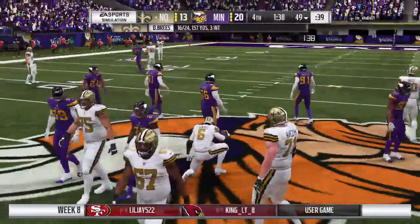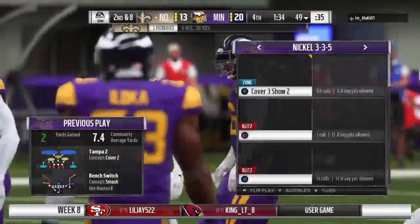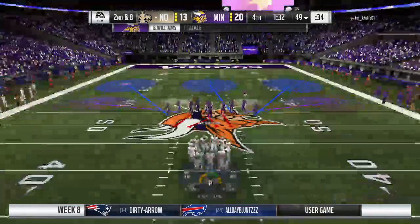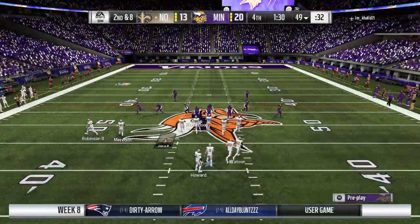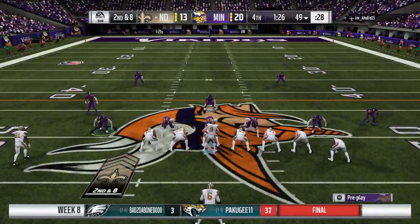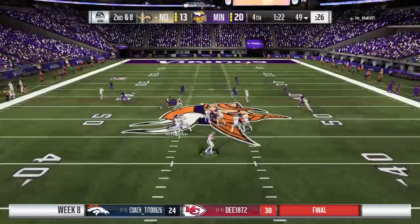Now he'll dump it underneath to his running back, complete. It'll be a pickup of just 2, and that'll make it second down. It drives some people crazy to see those short throws underneath. They've got to find a way to gash the defense downfield. He'll look to throw.